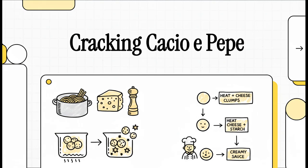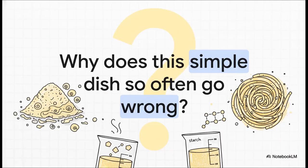Today, we're on a mission. We're going to crack the code on one of the biggest kitchen mysteries out there, how to make the perfect cacio e pepe. And believe it or not, we're going to do it with a little help from some award-winning science. I mean, think about it. It's a question that has haunted so many of us.